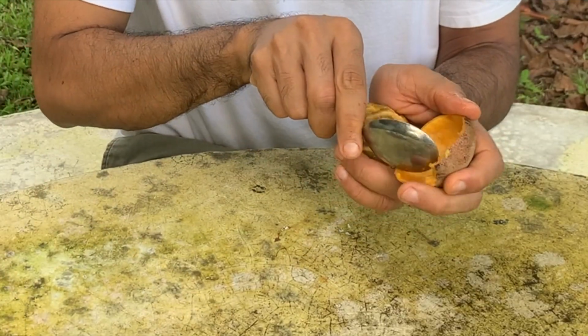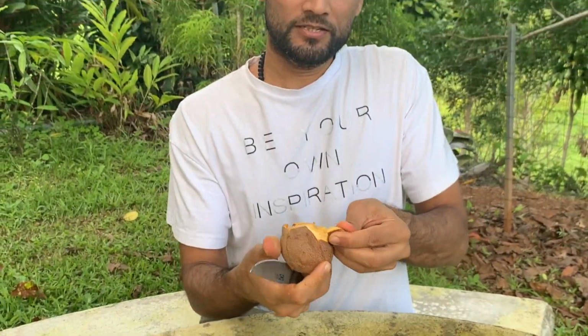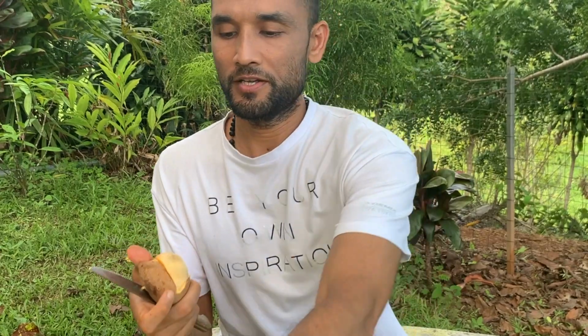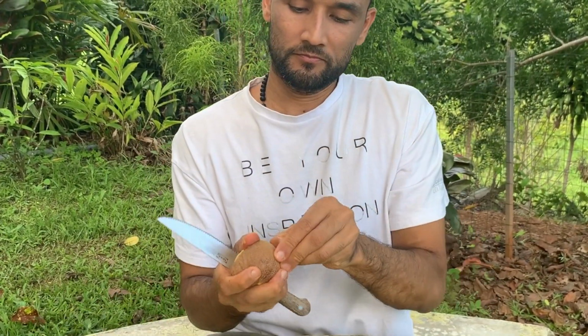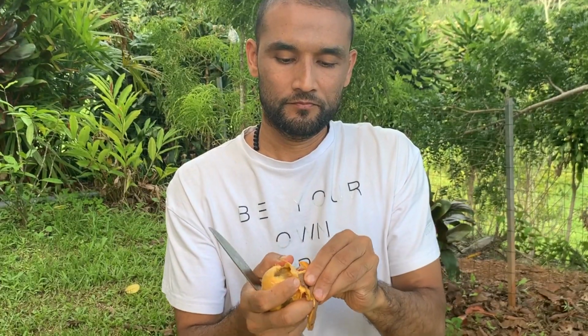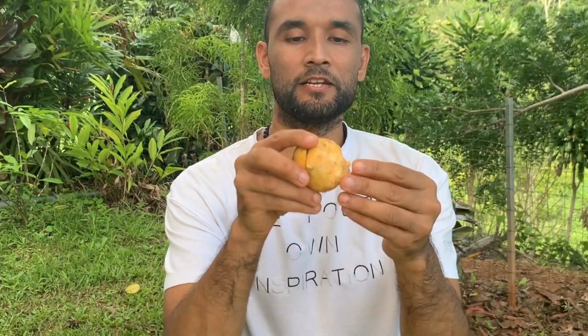Just to get a taste of it, I decided to cut this through the skin and take the whole skin out. It comes out pretty easily. Probably there are different ways of cutting it, but let's try this way and see if we can get the maximum flesh. Okay, so this is the edible portion. I took the skin off.